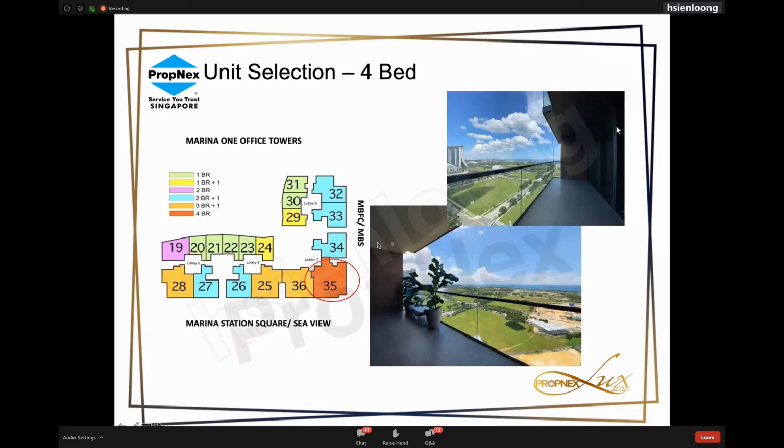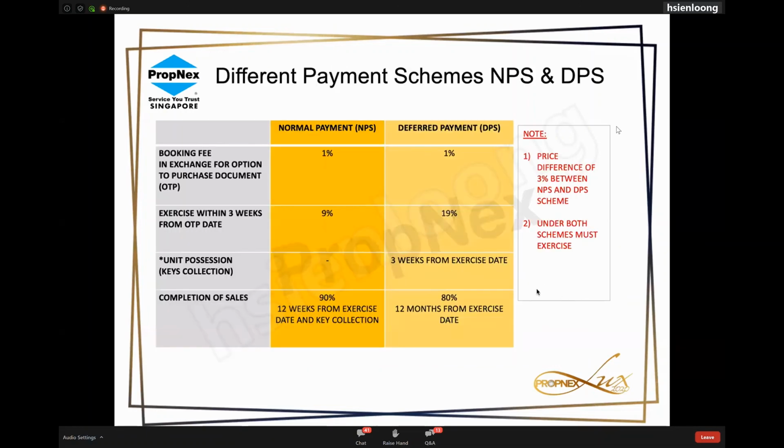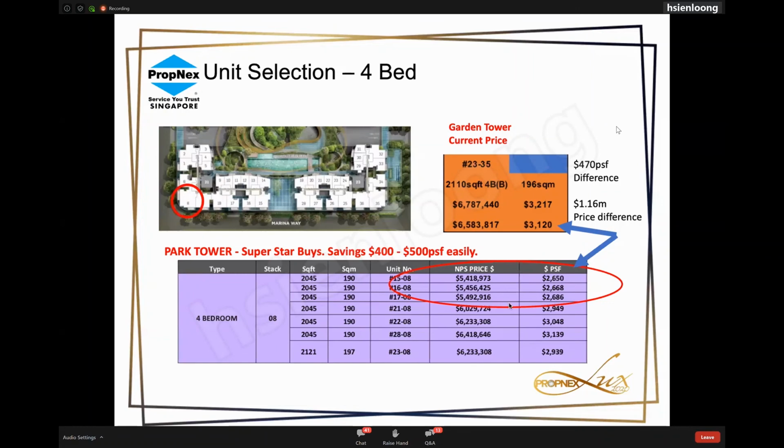Okay, I want to compare. Our 4-bedrooms are actually still quite well priced in comparison with the Park Tower and Garden Tower. Okay, currently my chart below is actually Park Tower, which is the previous tower, Tower 21. Okay, they are still priced at $2,600 per square foot. Okay, 2.6xx. Okay, the quantum is still about 5.4 million. If you look at Tower 23 on the 23rd floor, there's a differential of about $470 per square foot difference.